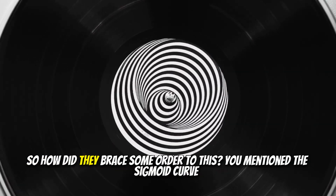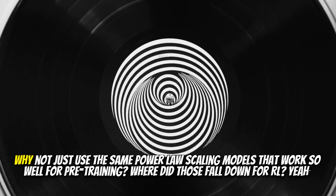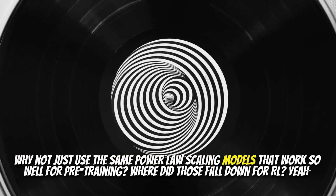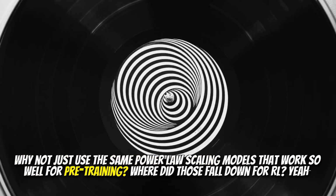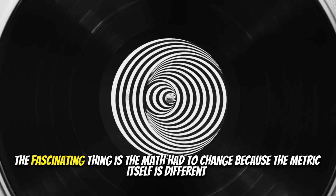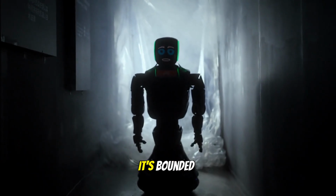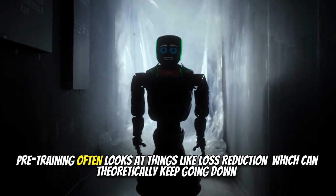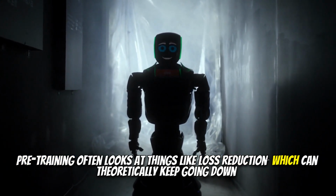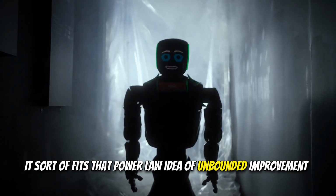So how did they bring some order to this? You mentioned the sigmoid curve. Why not just use the same power law scaling models that work so well for pre-training? Where did those fall down for RL? Yeah, that's a great question. The fascinating thing is the math had to change because the metric itself is different. It's bounded. Oh, okay. Pre-training often looks at things like loss reduction, which can theoretically keep going down. It sort of fits that power law idea of unbounded improvement.